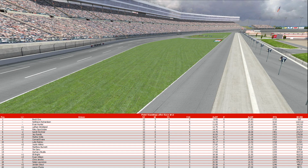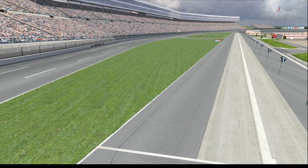It's still a pretty good gap, Trey, for Brett Sierra, but some others have closed in a little bit on this championship battle. Drivers like Hunter and Spurley that had really good days. Jay Brando as well. They kind of closed in. They're not close enough to really make a move quite yet on that points lead, but they're close enough to make moves towards that points lead.